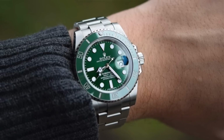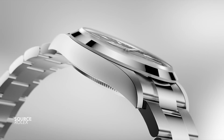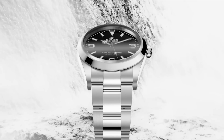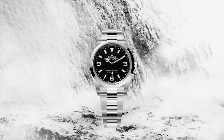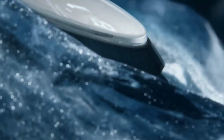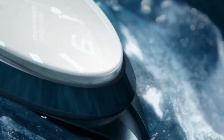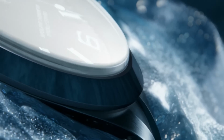So with the anniversary sub off the table, the anniversary Explorer, released the same year as the sub, 1953, could be an interesting proposition. And here's my thinking of what we might see. We might see it sized up to 39mm to follow suit with the 36, but more likely I expect we will see the 36mm with a different dial color. From the footage, it's easy to notice that it is an Explorer dial, but what they've been able to hide pretty well is how the lighting plays on the dial.